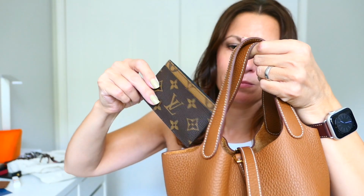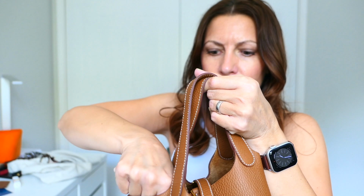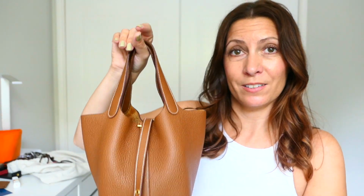So if I am just travelling with work, got some coat on my arm, just need to reach in quickly and grab and put it back in, and that's back in that little slip pocket. So you can see how easy that is.